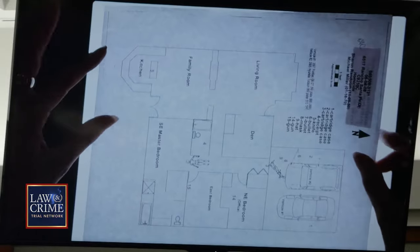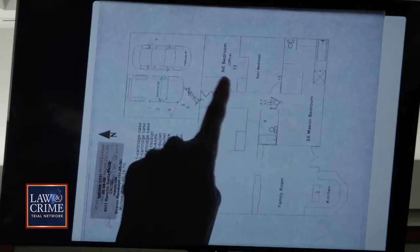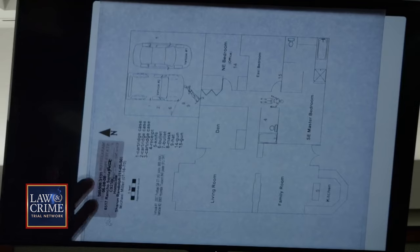Now you said there was, I'm going to go back to State's 214. Looking at 214, there is a bedroom kind of office area right as you enter the house to the left. Yes. Did that room appear disturbed to you? I don't believe so. I really didn't pay a lot of attention to that room. I mainly focused on the other ones.